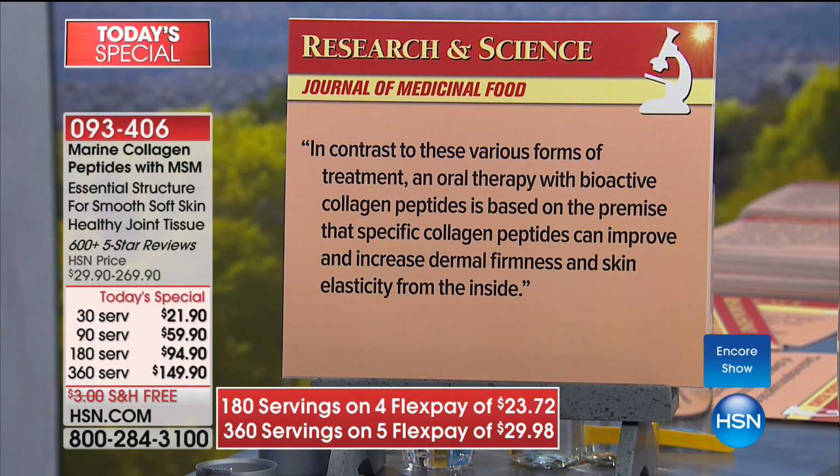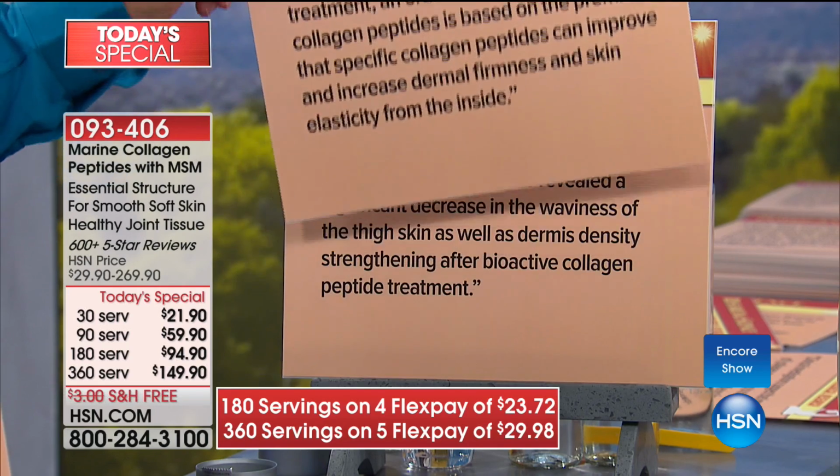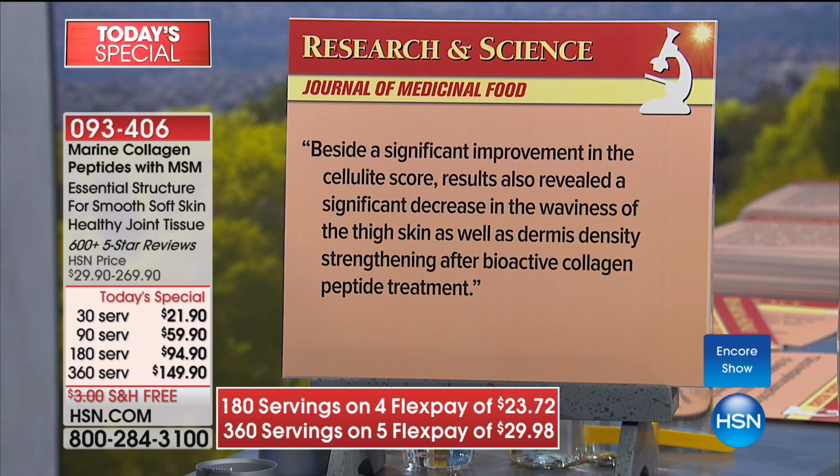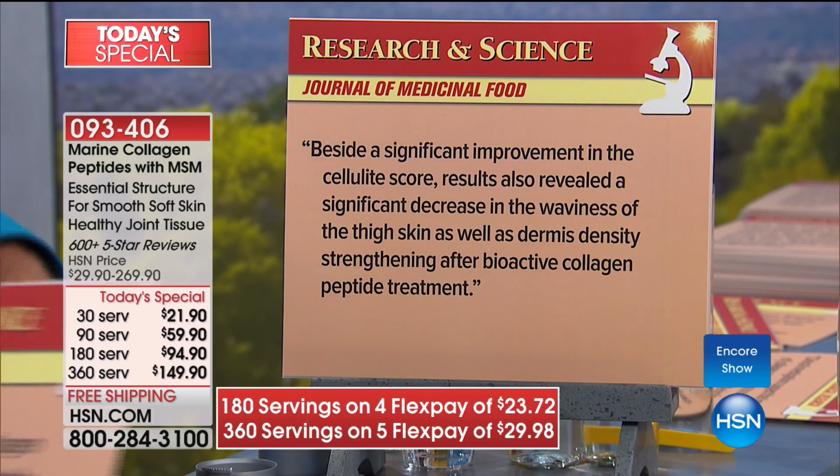In contrast to these various forms of treatment, an oral therapy with bioactive collagen peptides is based on the premise that specific collagen peptides can improve and increase dermal firmness and skin elasticity from the inside. Besides a significant improvement in the cellulite score, results also revealed a significant decrease in the waviness of the thigh skin as well as dermis density strengthening after bioactive collagen peptide treatment. So there's more quotes, but just talking about basically the basic architecture of our skin, that if we can do something that improves the integration, the organization of our collagen layers, then it could help to reduce the visible signs of the cellulite beneath.